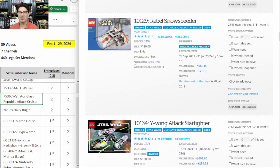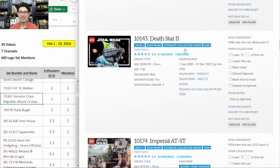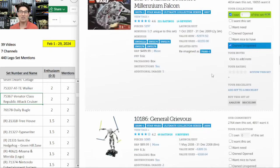The Snowspeeder, not even a very good one. $130 to $960. The Y-Wing, $120 to $602. This original Death Star is $3,500. The original Millennium Falcon is $2,000. That used to be $5,000 before Lego made the bigger one and more Millennium Falcons.